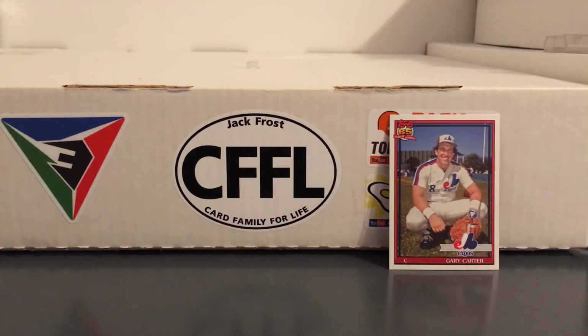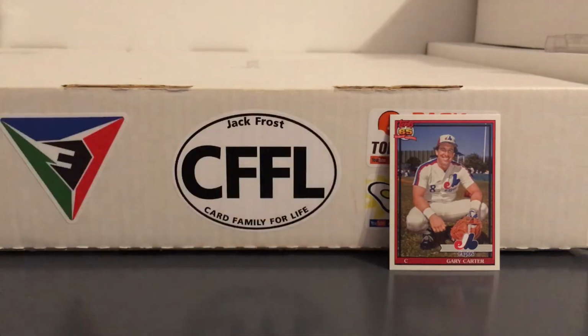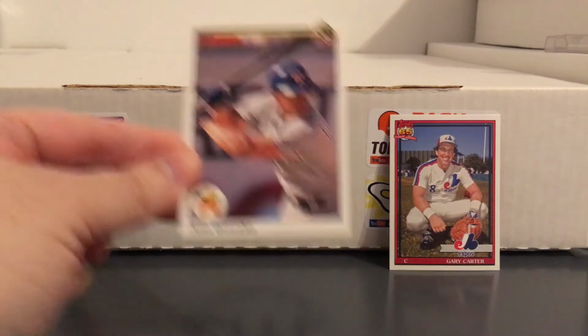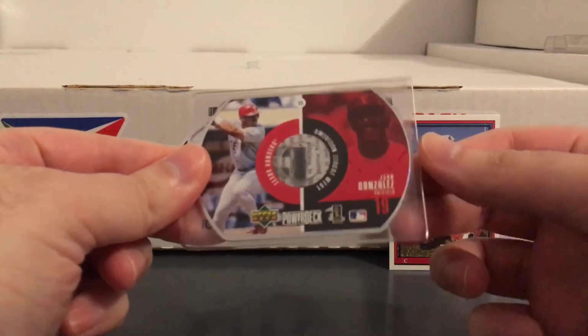And some Juan Gone. Shout out to Ghost of Zepho. Hasn't made a video in a while, but his Juan Gone collection is probably double the size of mine. 90 Upper Deck rookie. And I remember these, the Power Deck CDs.